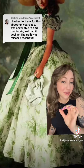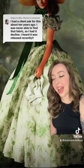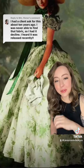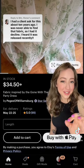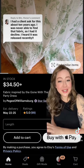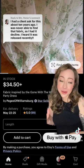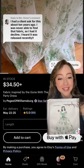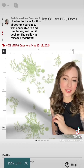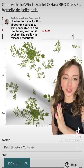Only a small swatch of this fabric still exists, and it's on display at the Los Angeles County Museum of Art in California, along with this dress. Now, the best two places to get this fabric are PG of Williamsburg, the people who also made the sewing pattern for it, the one I will be using to make this dress, and Melly, who has designed this for Spoonflower. And she also did it in a darker colorway.